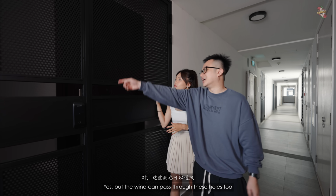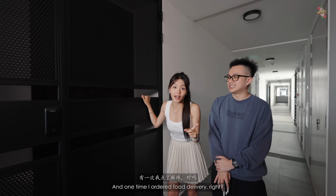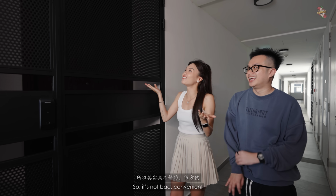Yes, but can the wind also pass through? It can, but I feel like it's more stylized. Right. And one time I ordered mala, and I was too lazy to open the gate. You know what the guy did? Passed me the mala through this gap. Actually it can pass. So not bad lah, convenient.